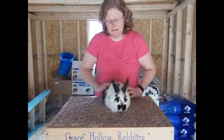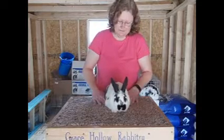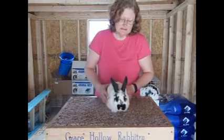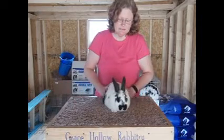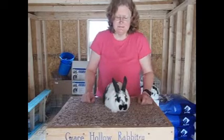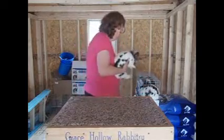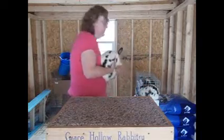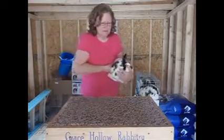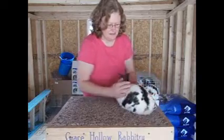So anyway, this little lady, a couple more weeks, hopefully will be joining the show team as a junior. She's getting close to that 6 pound mark, so maybe in 2 or 3 weeks. Hopefully by April, she'll be on the show team. I got 2 more does to show you. We're just going to leave her right here. She won't be a problem. No, she's a good girl.